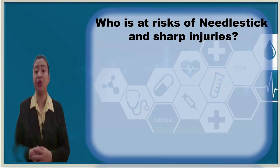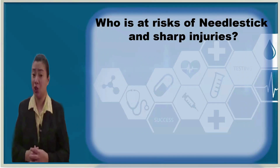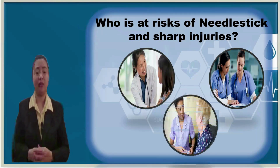And who is at risk of needle stick injuries? Those people who are at risk of sharp and needle stick injuries are the health workers, such as doctors, nurses, and even caregivers.